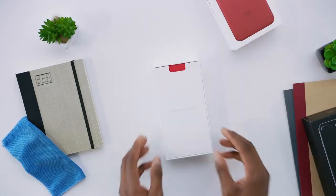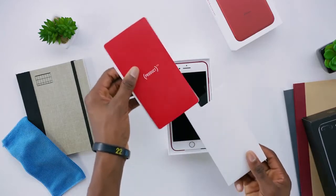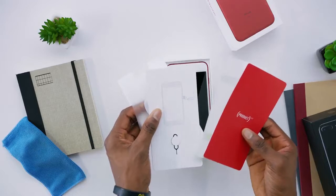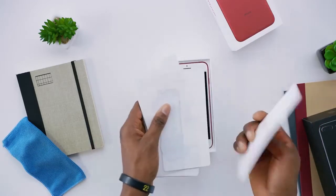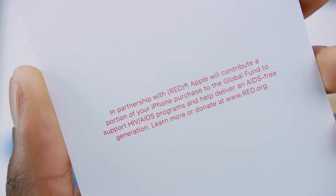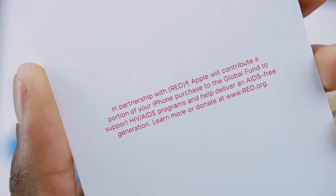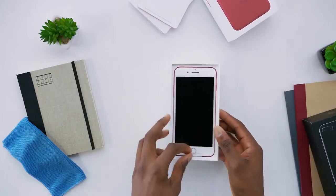Right on top of the box, you'll get the paperwork like normal, and actually a red Product Red card on top with everything else you normally get. Product Red, for those who don't know, is Apple's couple of special edition red products, and purchasing them gives a portion to support HIV and AIDS programs and research. You can learn more about that at red.org. It's a good cause. So yeah, you get that, and as you saw, some normal white Apple stickers, no red stickers or anything crazy like that.